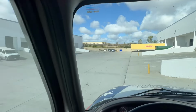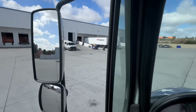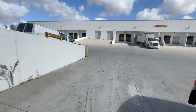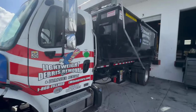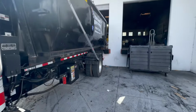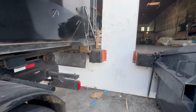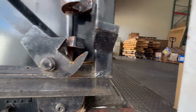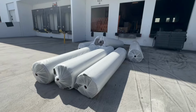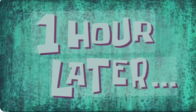All right, we're at the loading dock of this area. All right, we just stuck him right here. Load up the truck and we're headed back.